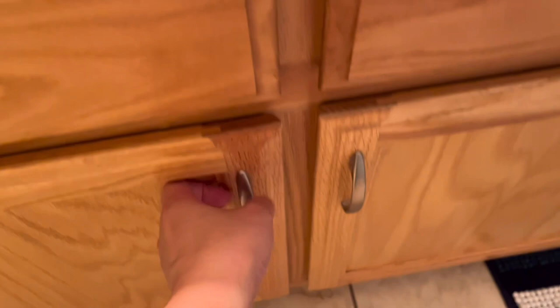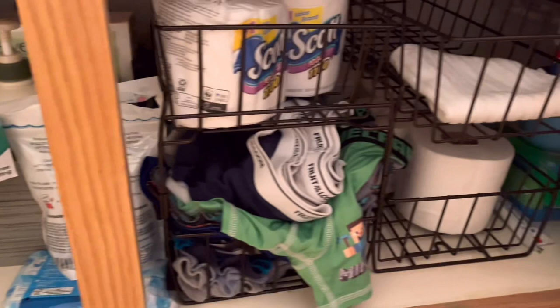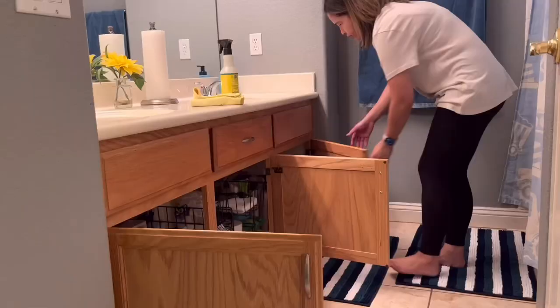After cleaning the bathroom, I organized the sink the next day. It is a mess down here. I've been meaning to get this cleaned and organized, but I just now got this done and it feels good to get this out of my list that I need to organize in our home.